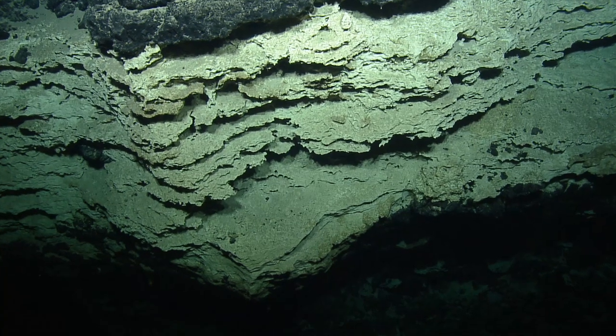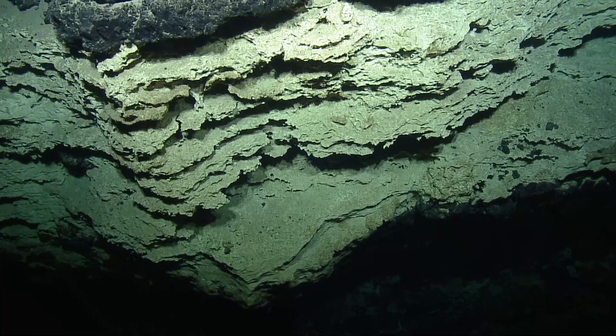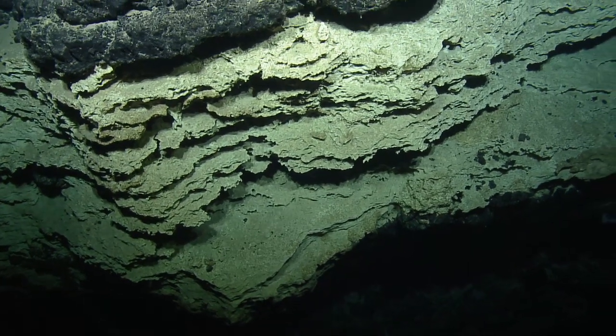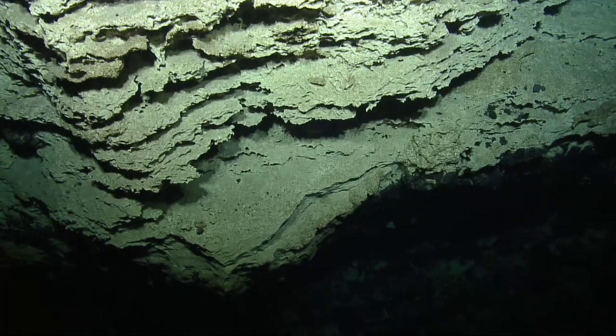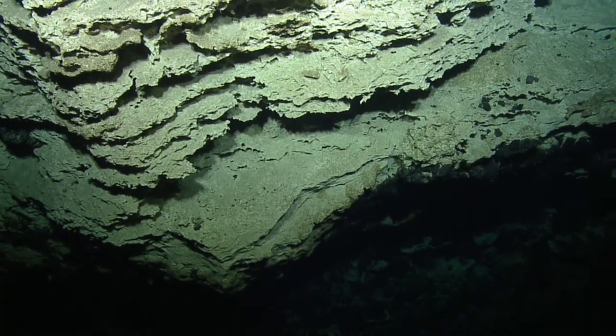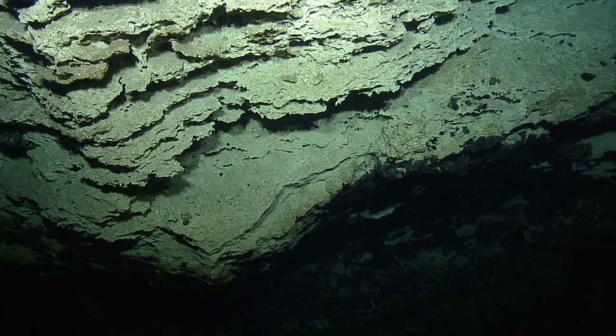Let's see. Lots of thin layers, kind of like an evaporite sort of thing. It's what you see with gypsum or anhydrite, stuff like that. You said you thought this could be calcium carbonate? I don't know. It's light, so I lean on that side.